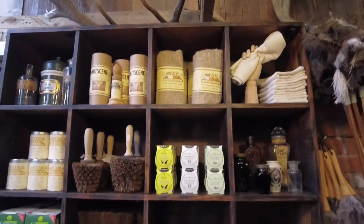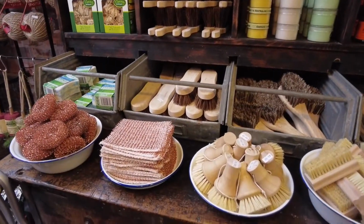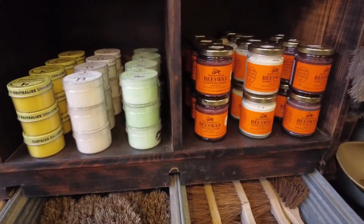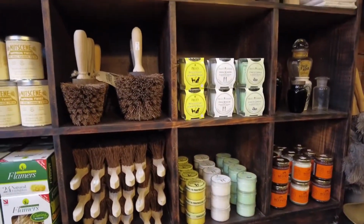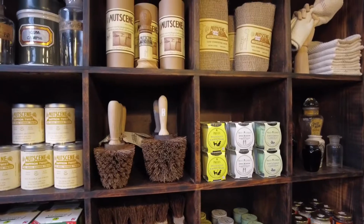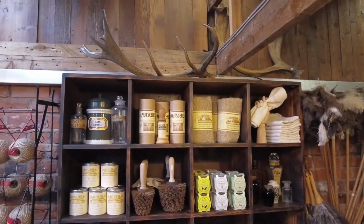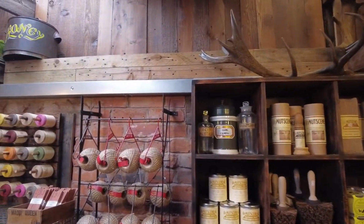So we've got copper scouring pads, pot brushes, sink brushes, natural beeswax furniture polish, and we've got our classic Nutscene twines and the composting sacks that we use in the garden ourselves as well. And as I mentioned before, always look up, because there'll be something above your head that you might have missed. Just because of space, it's fantastic to hide these quirky little pieces around as well.